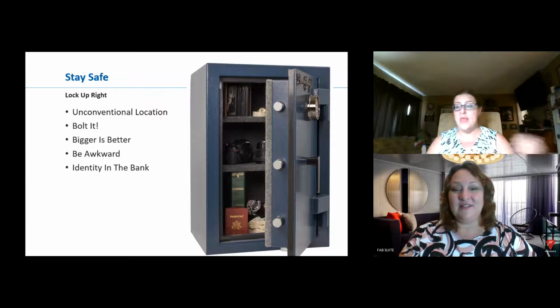So if they open that hallway closet, what have you done to conceal it beyond that so that it's not immediately visible? Have you at least put a blanket over it or put something else in front of it to make them feel like they don't want to dig through the whole closet? Bolt it to the ground. And remember that bigger and awkward is better when it comes to a safe. The more unattractive your safe is, the better it's probably going to be at securing your belongings.